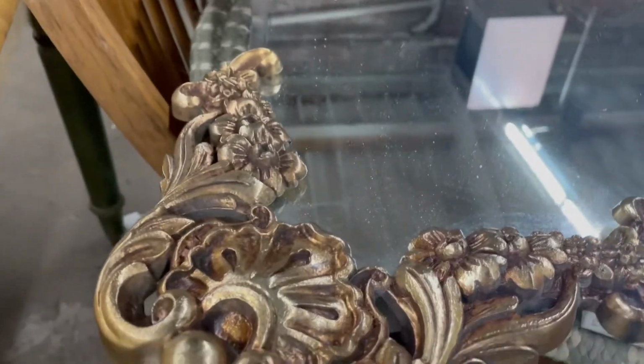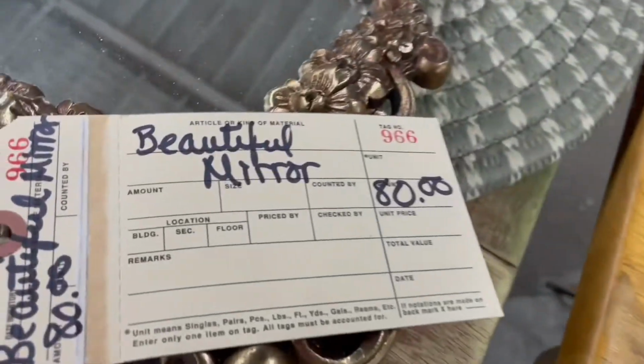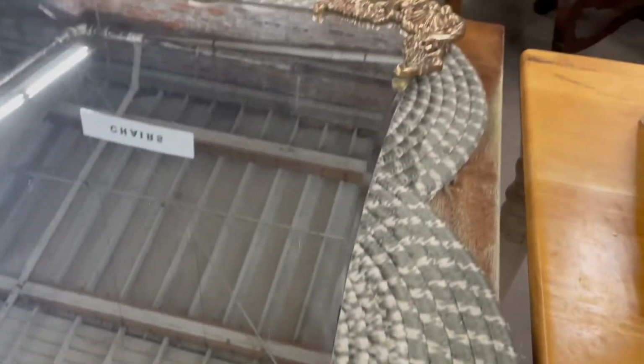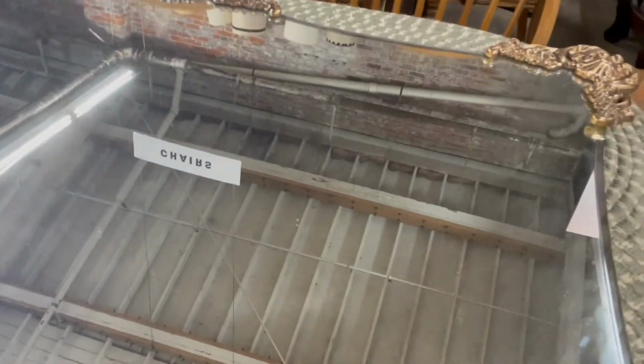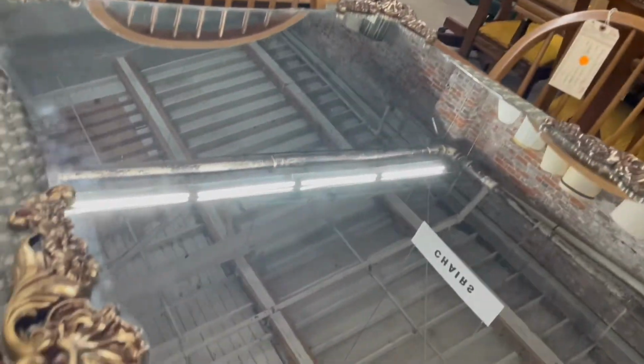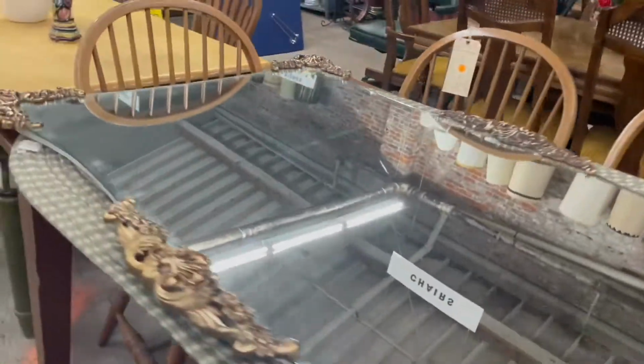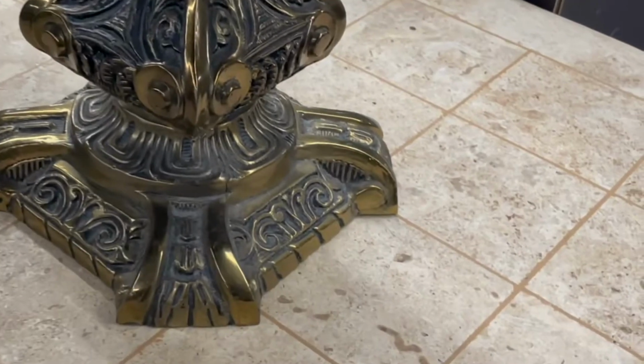Hey guys, so again, I'm in my favorite thrift store. Look at this mirror. Look how nice this mirror is, guys. Look at this. $80. Oh my god. I don't even know where in my house I would put this, but it's so nice. Look at that. And then I saw these tables. Look at this, guys. Look at this beauty.